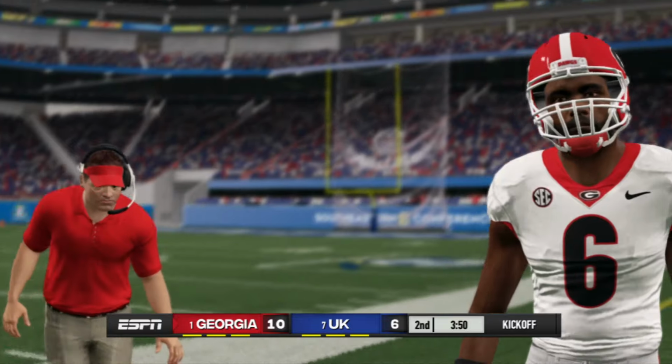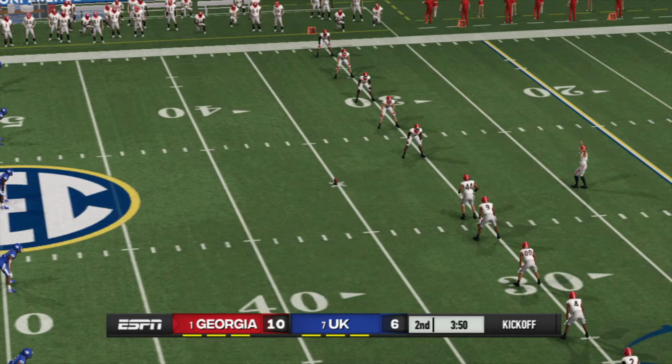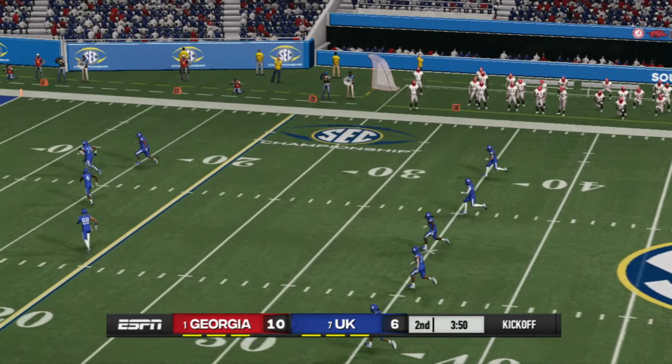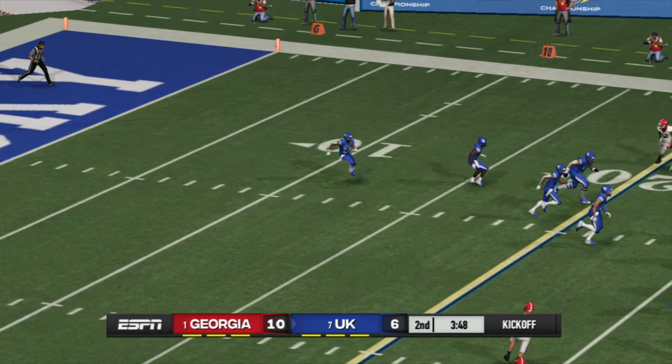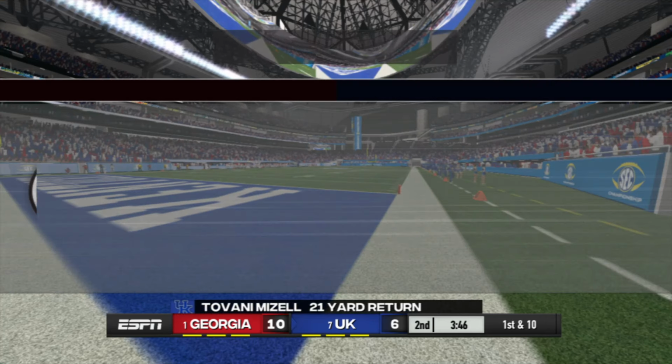Converts the extra point with a three-play, 60-yard drive, and they get it in for 7. So our score, 10-6. Looks like they're ready for the kick. He kicks it off, and he got all of that one. And he makes it out to about the 21-yard line.